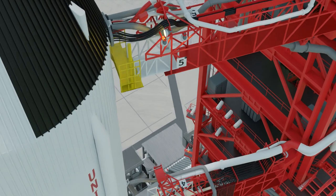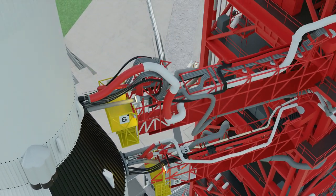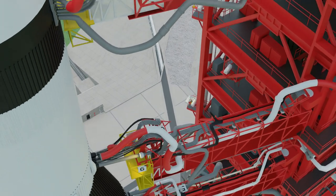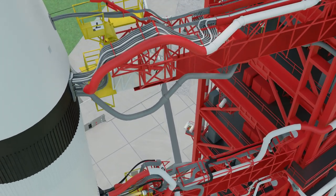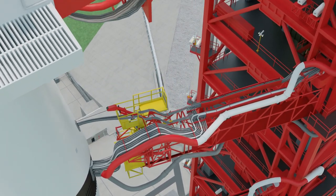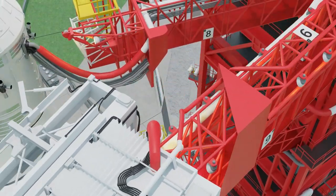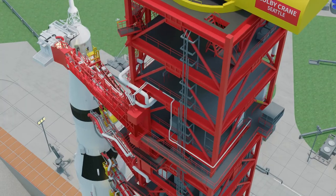Neil Armstrong just reported back. It's been a real smooth countdown. We passed the 50-second mark. Power transfer is complete. We're on internal power with the launch vehicle at this time. 40 seconds away from the Apollo 11 liftoff. All the second stage tanks now pressurized. 35 seconds and counting. We are still go with Apollo 11.